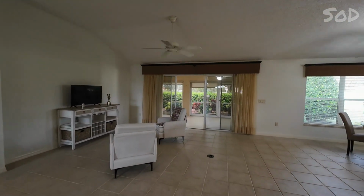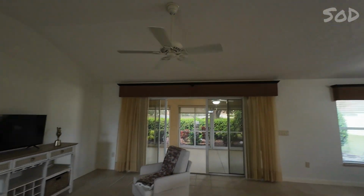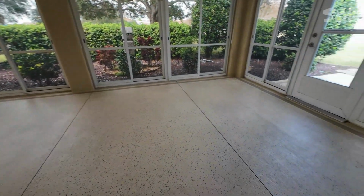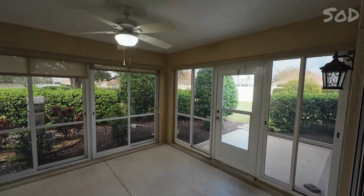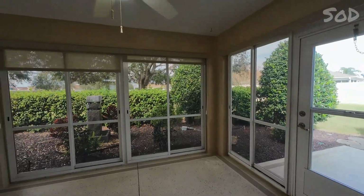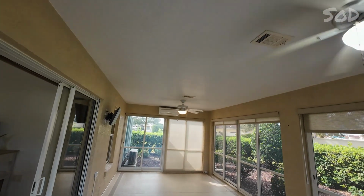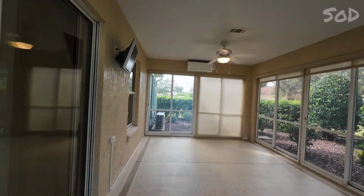It has a Florida room / lanai. That is your dining as well. This home is super clean. Here is your lanai / Florida room. It is temperature controlled. It does have painted concrete floors, floor to ceiling or almost to the ceiling windows. They do slide open if you want. There is your mini split air conditioner over there, friends. It does have HVAC ducts in the ceiling as well.